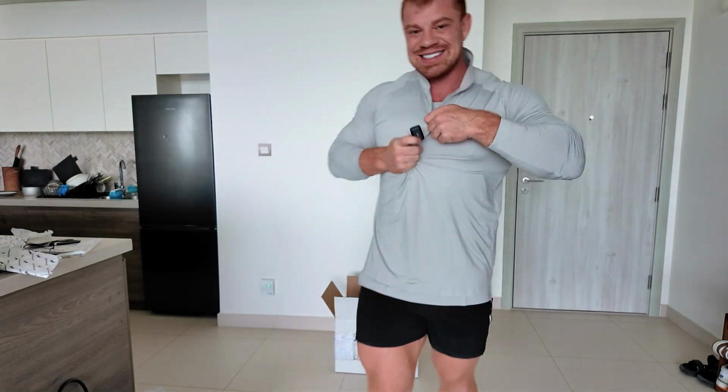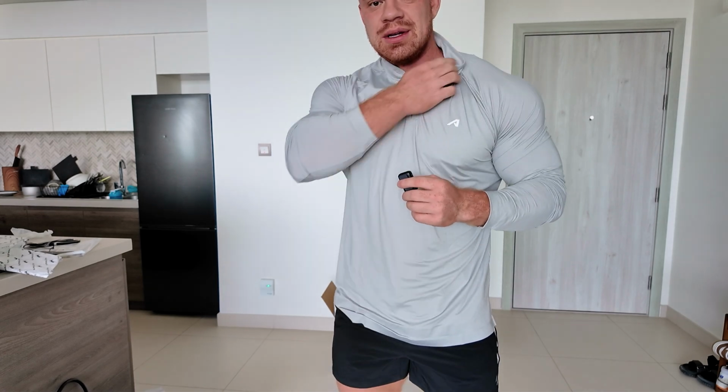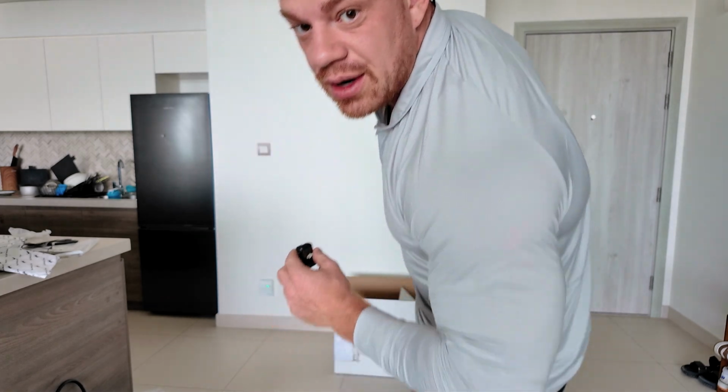If you got some muscle, these things look good, I think. They hold the physique really nice. It's kind of like a bit of a pop color. I think you could probably turn it over as well, so you can run this as a pop color all turned over.